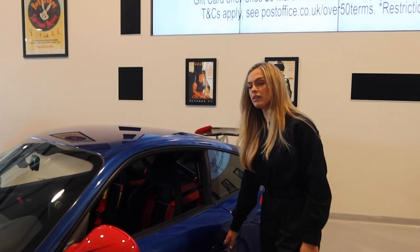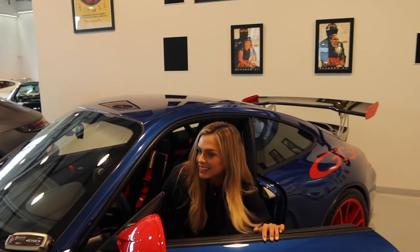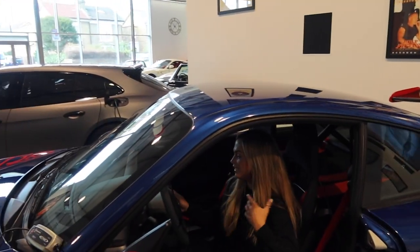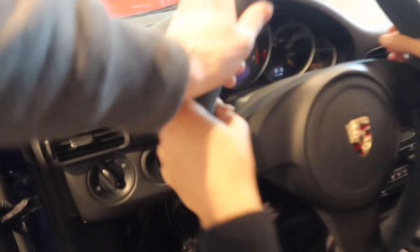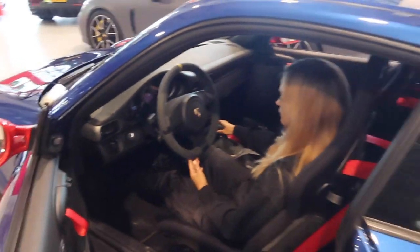And this is the car. Oh, it's open. Go on. I'm in. You're in. This is where the alarm gets set off. No, it is awesome. Is this Alcantara? Yeah. Bit used because these are a few years old now. But this is based on the 997.2.